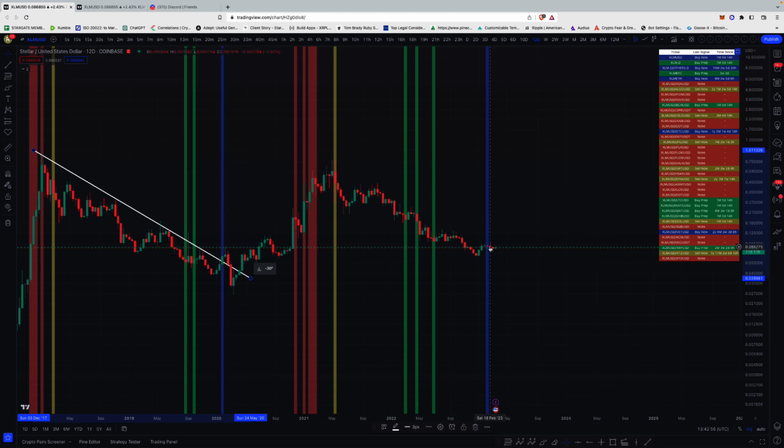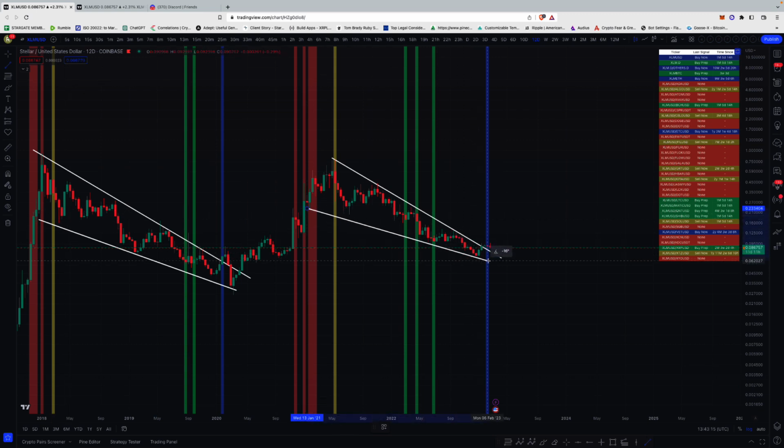And just like what we did back here in January 2020, 3 years later in January 2023, we broke out of this bear market trend down here, right? So that lines up as far as the trend line coming down. You could even put a trend line coming out like this as well too. And you could do one over here as well for Stellar. And it matches up. It really matches up.